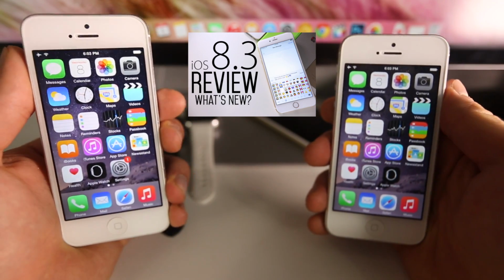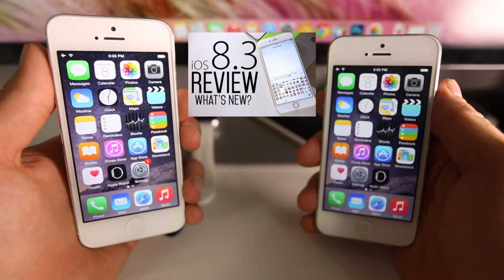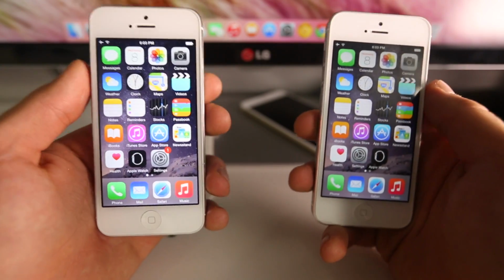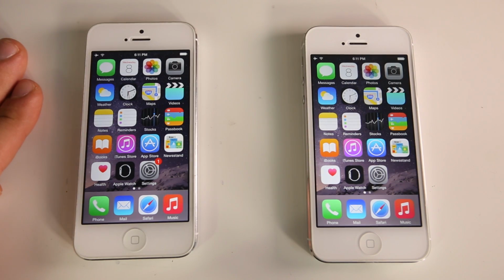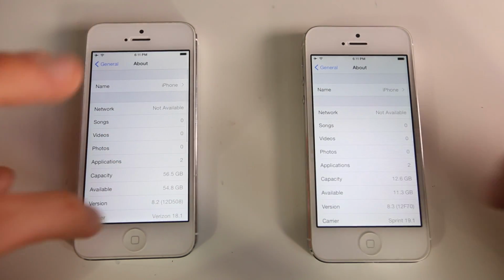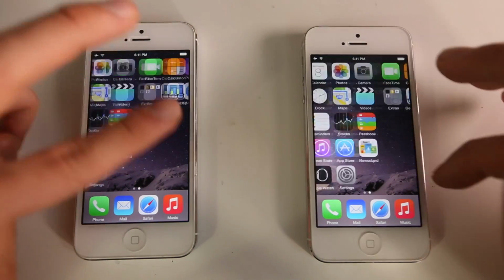But iOS 8.3 seems to have quite a bit inside of it. But how is it improved in terms of speed? Let's go ahead and put that to the test on these iPhone 5s. These are both CDMA models and they are freshly restored on their respective firmwares, 8.2 and 8.3. All right, so on the left here, I have my iOS 8.2 device. On the right, my iOS 8.3 device. Just to confirm, I'm going to show you inside of settings. There you go. So 8.2 and 8.3, both freshly restored, just with the same two applications on them.